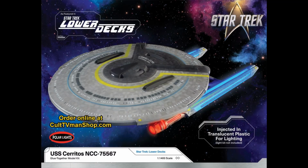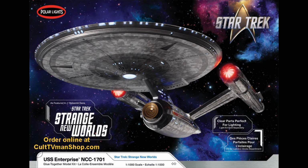All right, let's talk a little bit about the USS Cerritos from Lower Decks and the Strange New Worlds Enterprise. Now, I know everybody has been waiting for these kits. They were announced a year and a half ago at Wonderfest. The kits are on the water. They're on the way to the United States. As soon as they get here and get them shipped to me, we will have them for you.